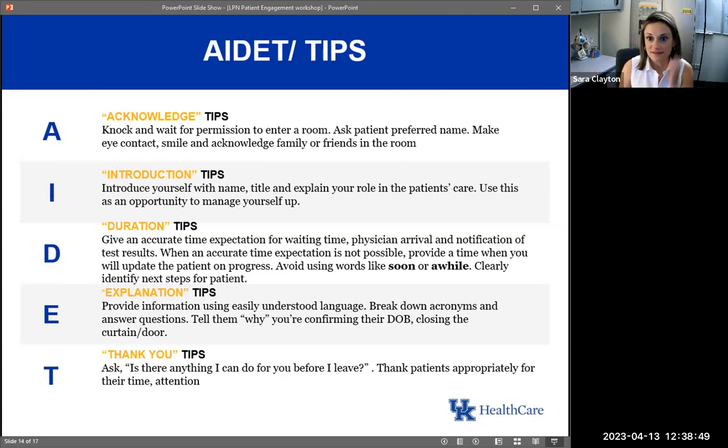And so I want to make sure I'm getting anything I need, getting my questions answered, taking advantage of that time. Let's see. So with explanation, another tip for that, I think one of the biggest ones: we confirm date of birth how many times throughout the day in interacting with our patients. So many times. And our patients might be asking, why in the world do you have to confirm my date of birth? Don't you know it by now? Don't you have it memorized? You've asked me like 10 times.